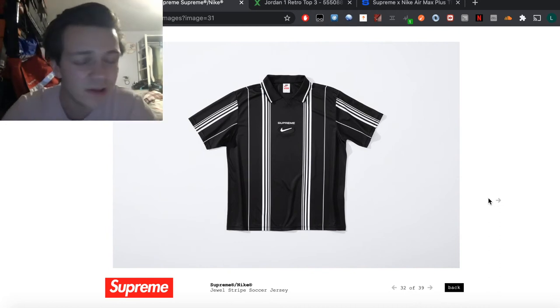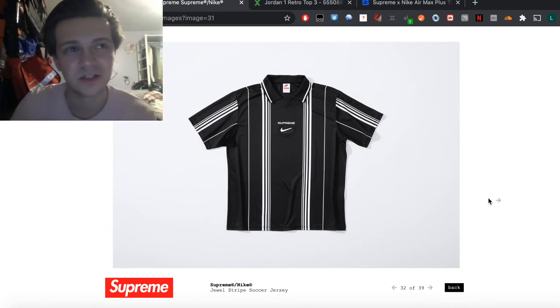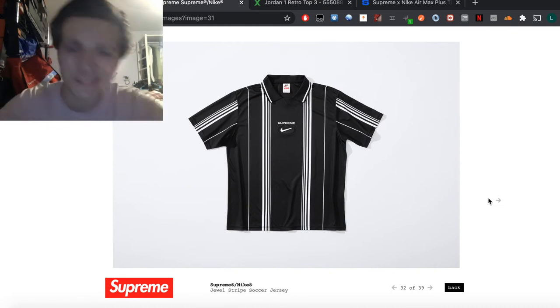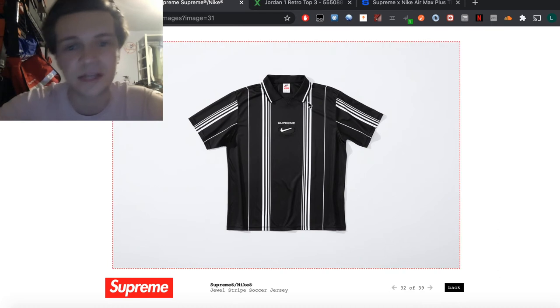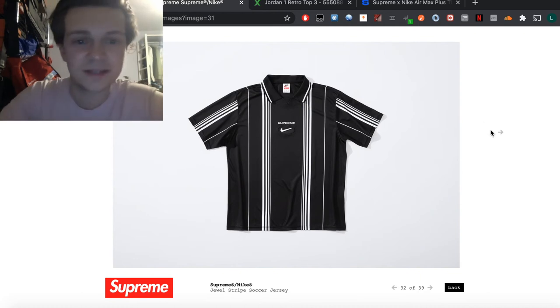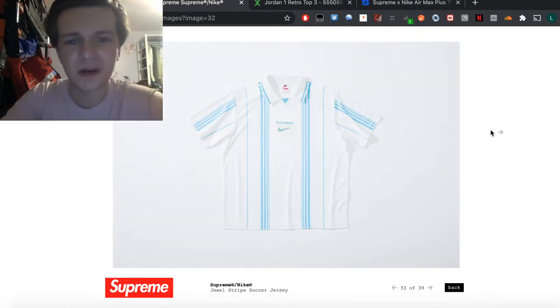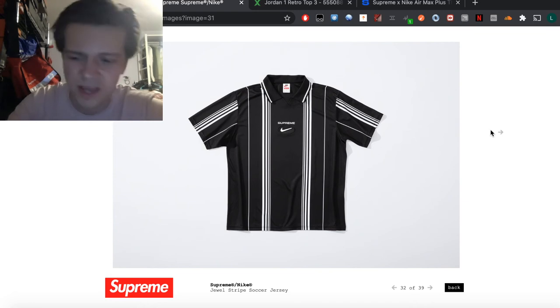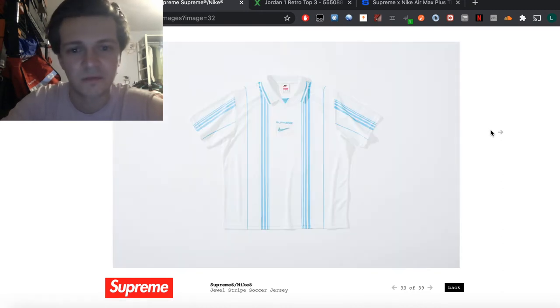Watch at least one video of mine, and you'll know how much I love polos and short sleeve button ups. So this is the jewel stripe soccer jersey, and I think this is a really clean soccer jersey. It's not actually a polo, just a soccer jersey style, obviously. So I'm really liking this design. It's flashy, but not super flashy where it's going to clash with too many other things you're wearing. And the pattern is simple, it's just stripes, and so it's going to give you a nice athletic but more dressed up feel, so you can still hopefully get some of that comfort.